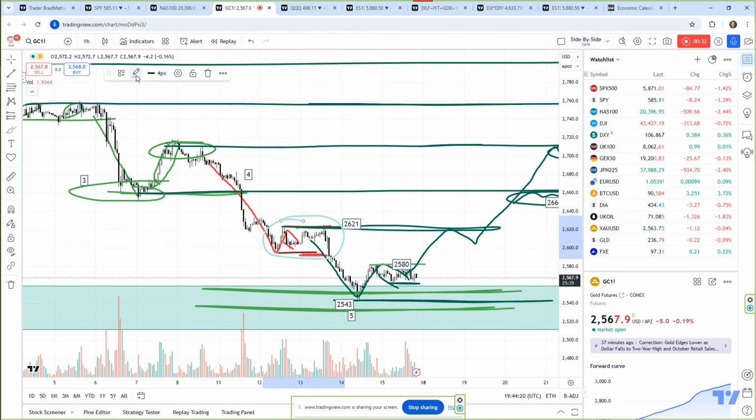Looks like kind of a moderate rotation. And we're getting that same type of rotation right here off of the flagging pattern. We need to see this flag actually change direction and break. Gold is holding up, which, to me, looks good.